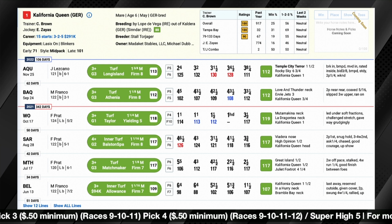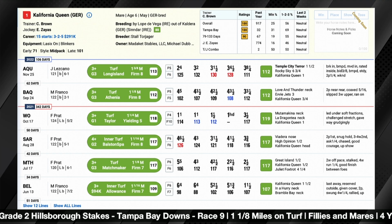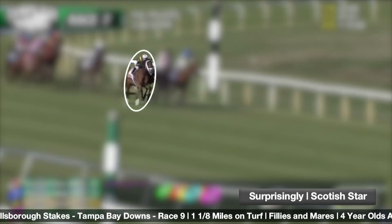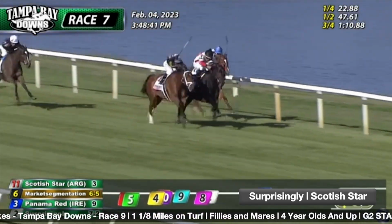Let's move on to the local prep for this Hillsborough, which was the Endeavor run a month ago at Tampa Bay Downs. And we'll check out the replay of that race, which features Surprisingly and Scottish Star. Surprisingly was the mild upset winner of this race. She went off at 7-2 and made this big late run to catch Scottish Star on the wire.